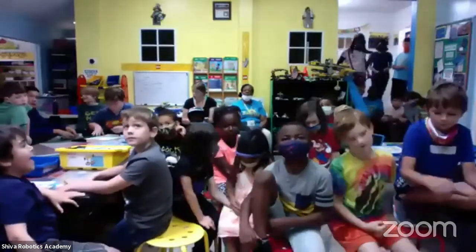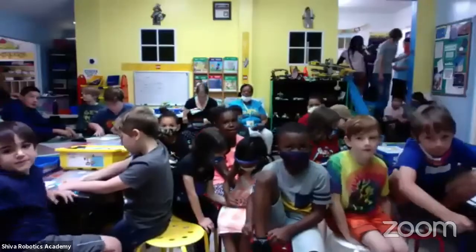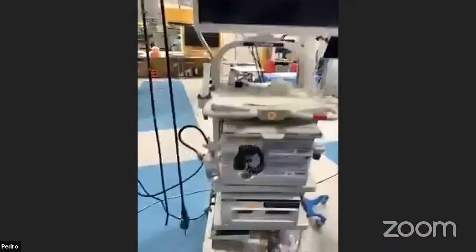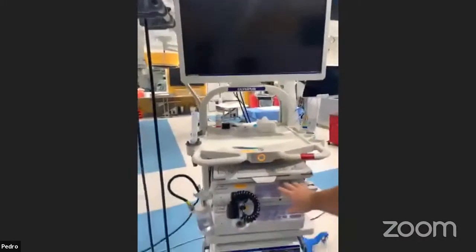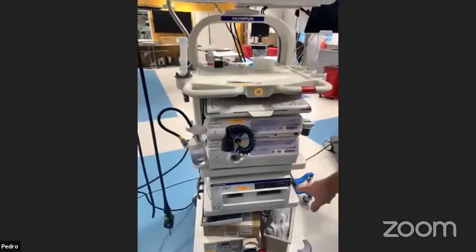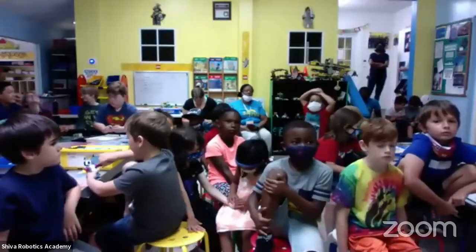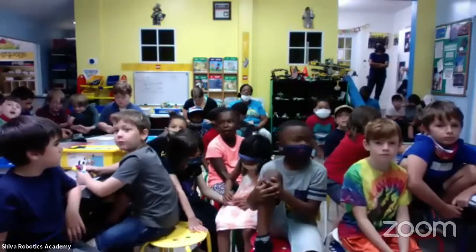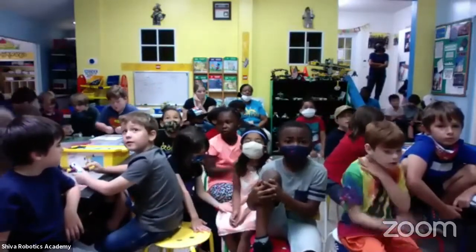They would put that down your throat and into your lungs while you're sleeping, and they can actually see if there's anything growing in your lungs or any diseases or any bad bacteria in there. And they use this tower here. It's basically a huge robot. It has a screen so they can see what the camera's seeing. It has suction, cauterization, power. Basically, this is one instrument that they would use to look inside your body.